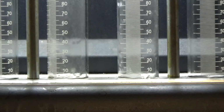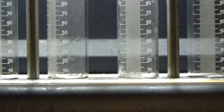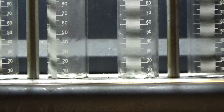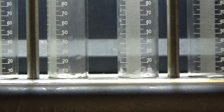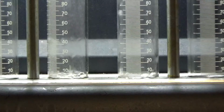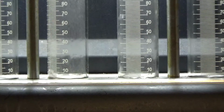RPMs. Like I've said in previous videos, you have to have atomization, and the atomization is what gives you the horsepower and also gives you decent gas mileage. As you can tell right now, as it goes up to 8,000 RPMs, which is a simulation of what your bike is going to do when you're on the road.